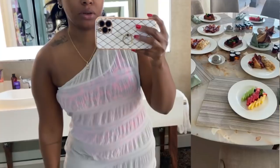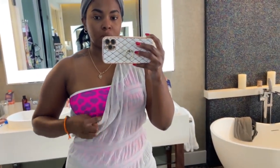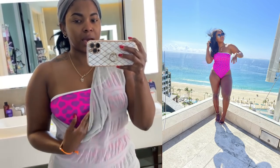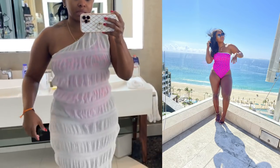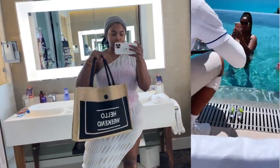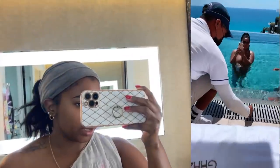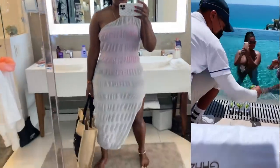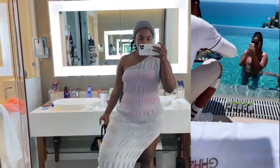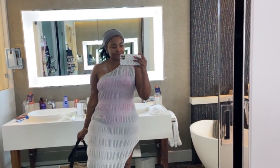So I have on, you guys can see it under here, this clear purple and pink swimsuit. I want to say I got it either from Misguided or Pretty Little Things. I'll link it. And then I got this really cute gray cover-up slide from Boohoo. And then this doesn't match, but I'm wearing it anyway because it's the only thing I got, this little Hello Weekend bag that I got from Amazon. And then I just have a gray thing on my hair, hoping that my hair won't get that wet. So this is what we're looking like for our Friday pool slash beach day.